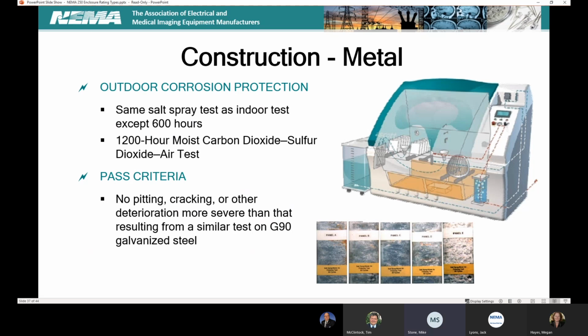So here's just an example of how the corrosion resistance is tested. You've got this piece of equipment here where the enclosure is put in the test machine, and it has to meet certain criteria: no pitting, cracking, other deterioration. So if you do select, for example, a type 4 enclosure or a type 3R enclosure, this is the type of test that it would have to be submitted to in order to get that designation. Next slide, please.